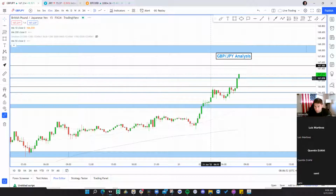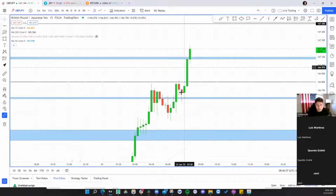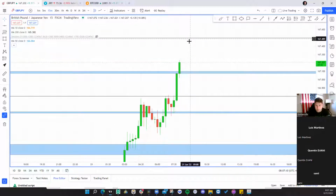Do you wait for some sort of support to form a DJ now? Or this was the move of the morning. It's very easy to watch this happen, get the FOMO, buy up here, and then they get faked out. But if we get a nice setup up here, absolutely. I'll take this up to 167,500. But I'm not gonna be antsy or jumping into anything.